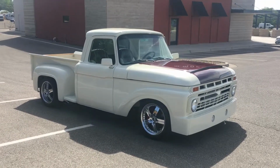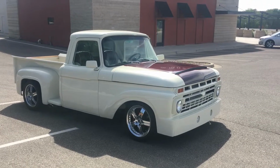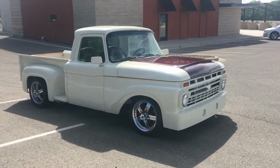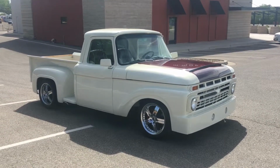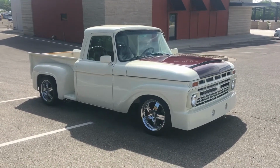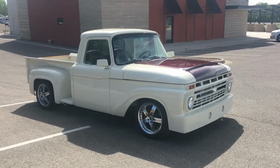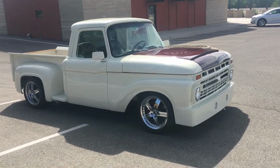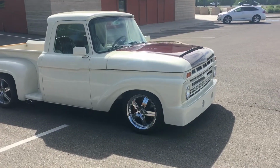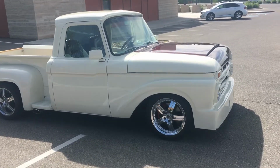All right, so I wanted to do a quick little video of our 65 Ford F100. This truck is for sale at 505 Motorsports. This truck was built by a well-known car builder here in our local area. Used to own a body shop for 35 years, the owner of it, built this truck himself. So 65 Ford F100, step side, short bed, full frame off, rotisserie, 3-year build.